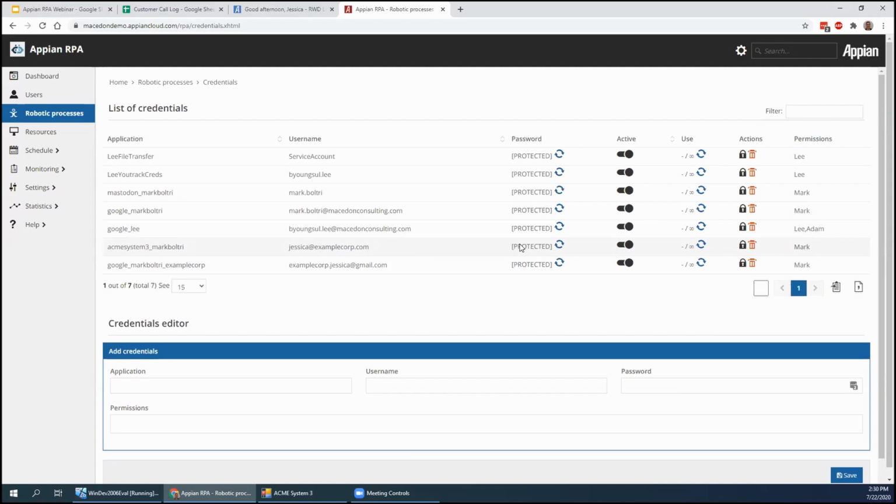So we don't have to store username and password information, for example, in our Java code, which would obviously not be ideal. But you can see the permissions for this particular credential are the same as what was on the robotic process, meaning that the robotic process that I just ran can access this credential, but for example, it wouldn't be able to access one of these other ones with different permissions.